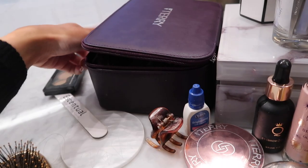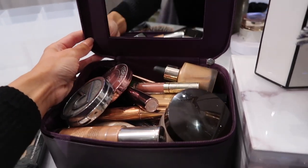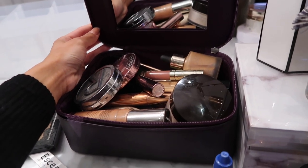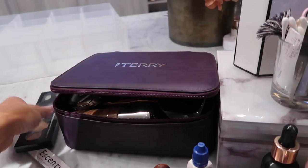I also had this little package arrive from By Terry, which is like a little makeup box. So I thought I'd give this a try for my makeup at the moment, and it's all in there nicely. But that is where we are at with dressing rooms. I need to put my rings on today as well.